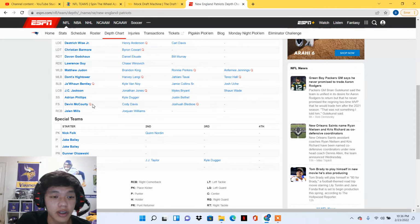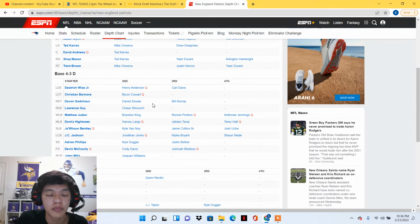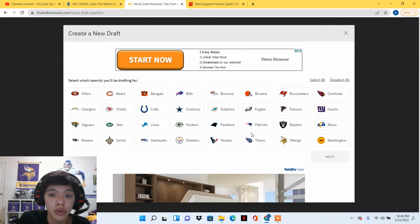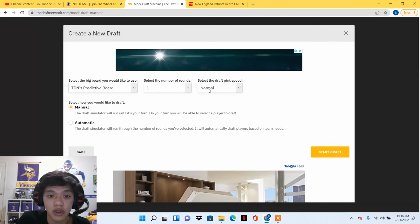And then after that, you look at the two safeties, Adrian Phillips and Devin McCourty, and then behind him is Kyle Dugger, who has shown a little bit of promise as well. So the team is pretty well assembled, but there are some glaring needs here and there. So without further ado, let's get this three-round mock draft started.